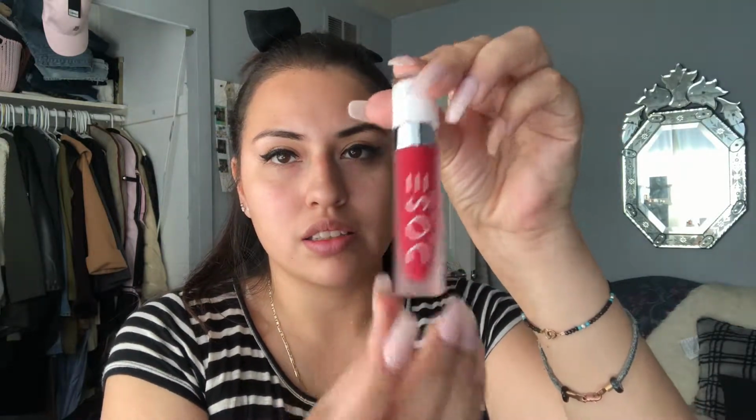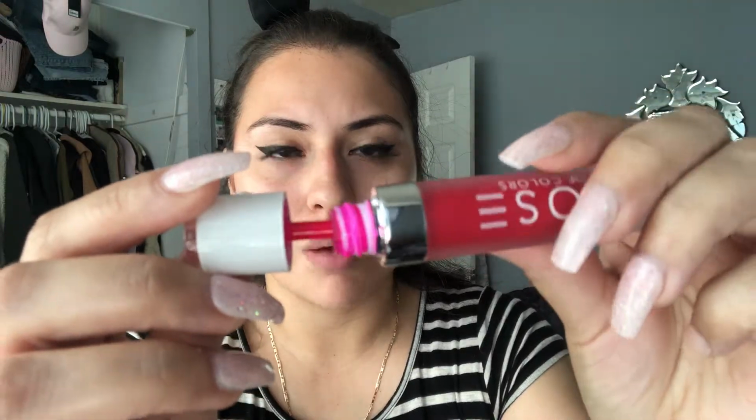So moving on to the next thing that we got, we also got the Dose of Color Kiss of Fire Liquid Matte Lipstick. Now, I've always wanted a Dose of Color lipstick, and now I got one, and I didn't have to pay $18 for it. This is what it looks like. Super pretty bright red. I'm going to go ahead and give you guys a swatch. So when you open it, it looks purple. I mean, I'm sorry, pink.